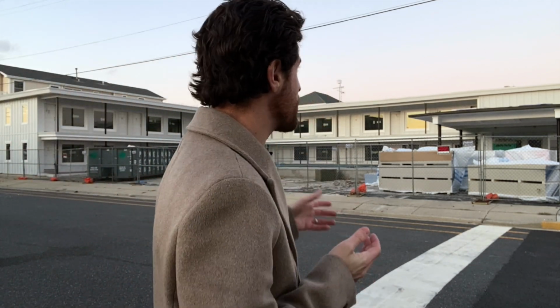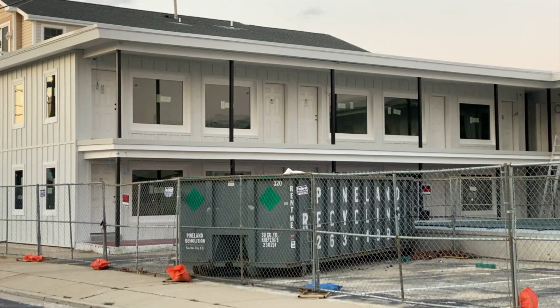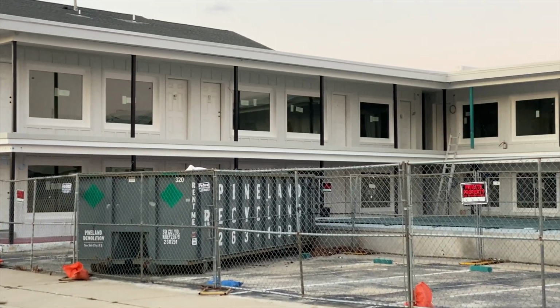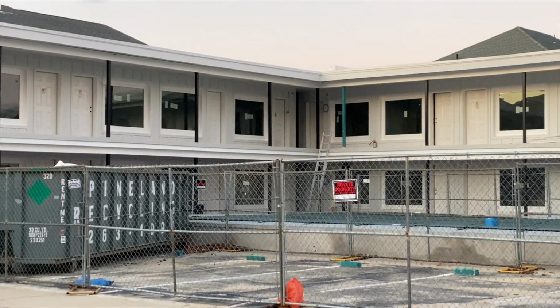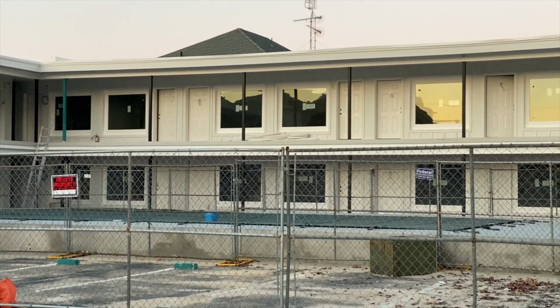I don't have renderings of what it's going to look like. I probably should run down to the City Hall and get that for you. But I have to admit, it looks really good so far. I mean, you guys tell me what you think so far. I honestly really like it. Looks really, really cool. And they finally finished up the pool and closed it up.